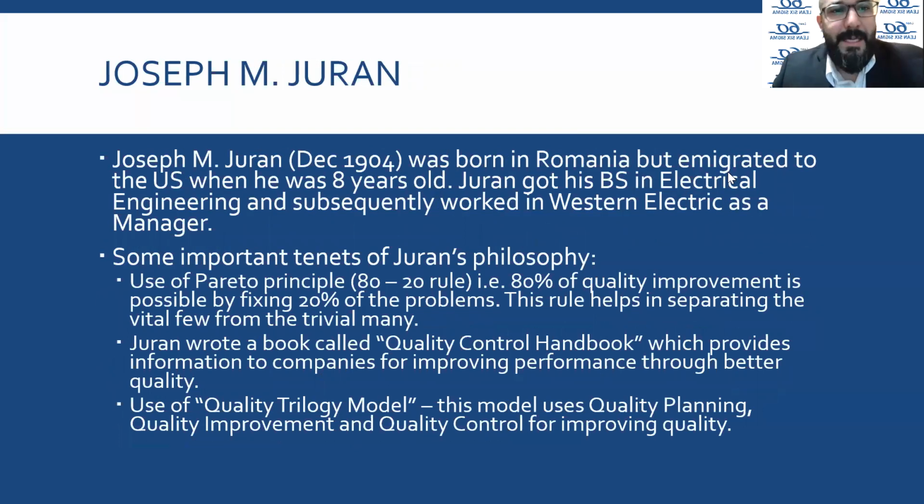Moving on to the next pioneer, Juran. Juran also immigrated to the US. He's US based, however, he's originally from Romania. And he's an electrical engineer as well, like Deming. The main contribution of Juran that we need to be aware of is the Pareto concept.